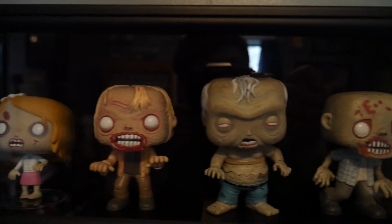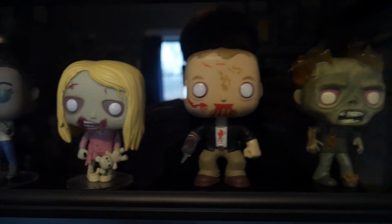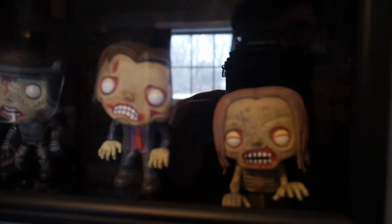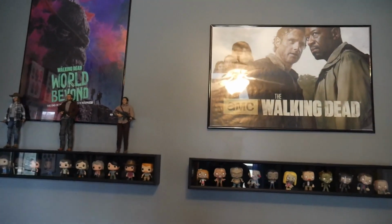And then you go down here, and I have all the Walker Pops in this case. Penny, Woodbury Walker, Well Walker, RV Walker, Sasha as a Walker, Teddy Bear Girl, Merle as a Walker, Burning Walker, Prison Guard Walker, Tank Zombie, and Bicycle Girl. So that's this little setup. I really like it. I think it looks really good. From my perspective, it looks a lot better because there's not as much glare.